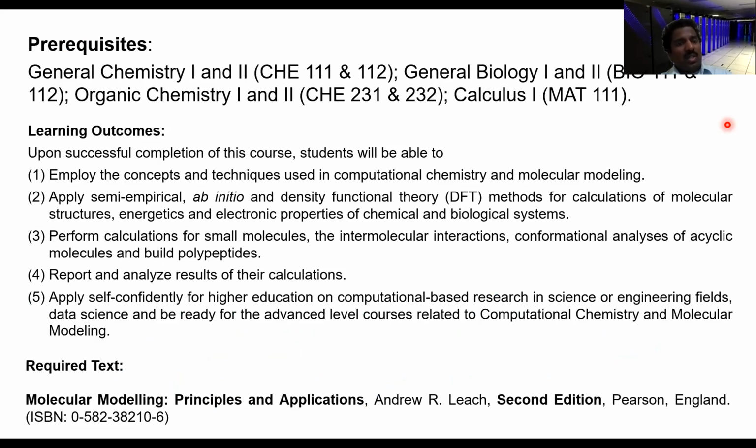Prerequisites for this course are general chemistry 1 and 2, general biology 1 and 2, organic chemistry 1 and 2, and calculus, because I want to know that students have at least some level of mathematics before they enter. Most of the time when they come to the junior or senior year, many students have finished Cal 1 and Cal 2. Sometimes they struggle in organic chemistry, because without organic chemistry, they will not be able to draw the molecules. They may not understand it. But some of the students say that they better understand organic chemistry by studying computational chemistry.